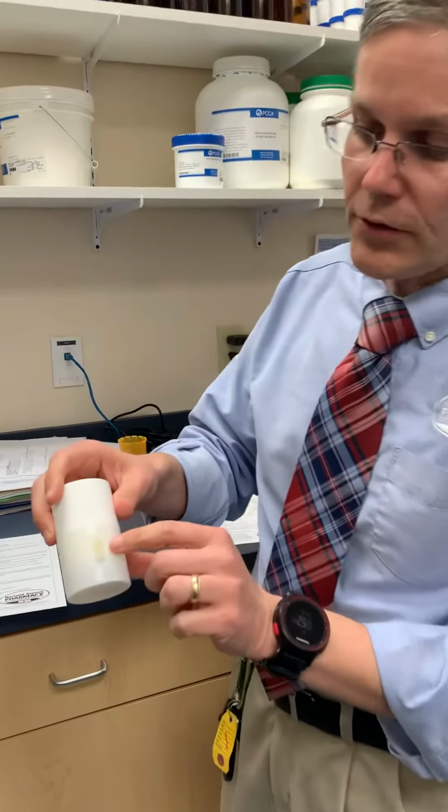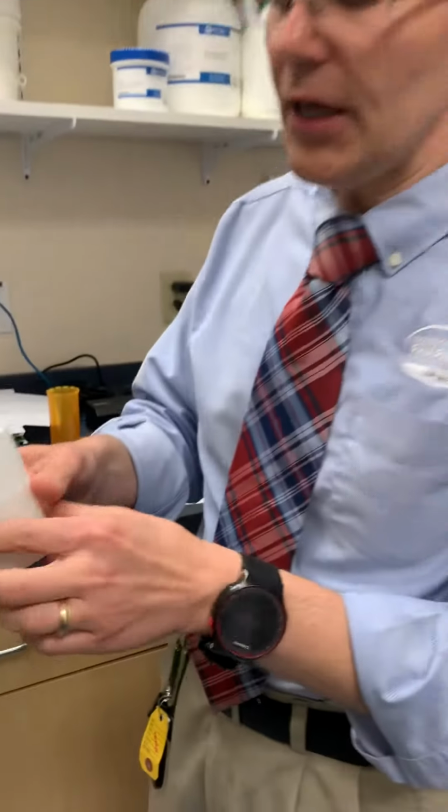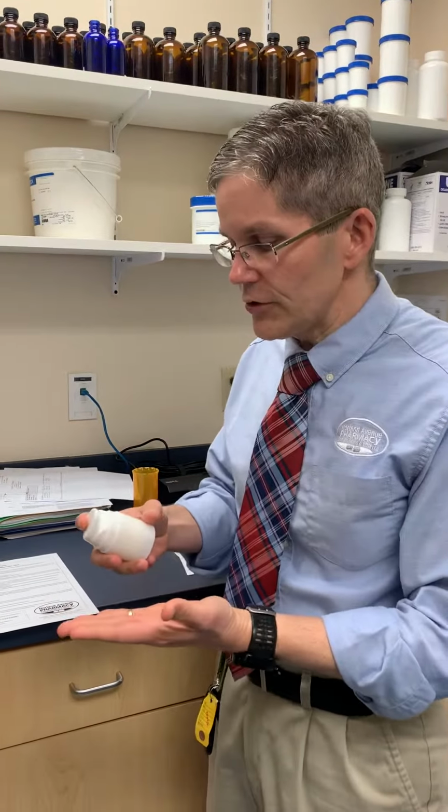I will take note that there's a window there. It can show you as it's going up to how much is actually left in there. Once you get to the top of that, it's probably time to call for a refill. Again, depends on how often you are using it.